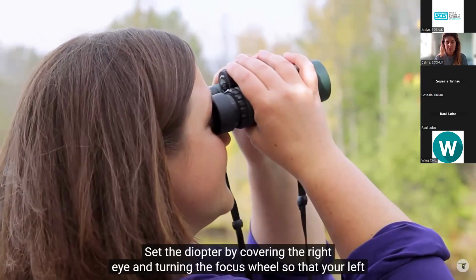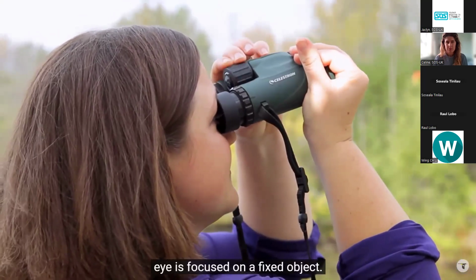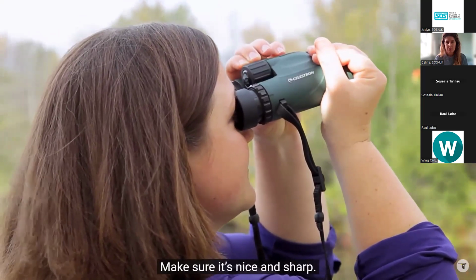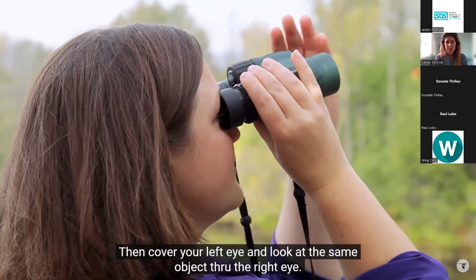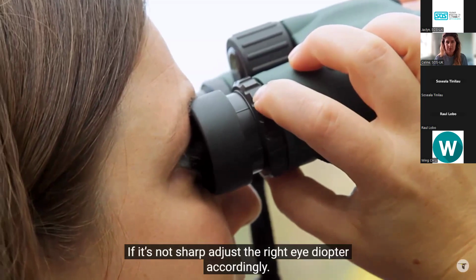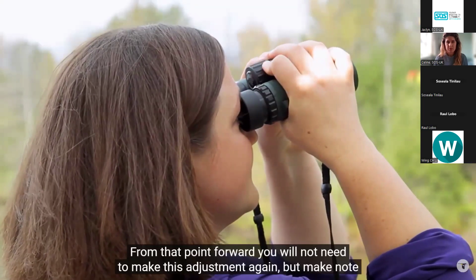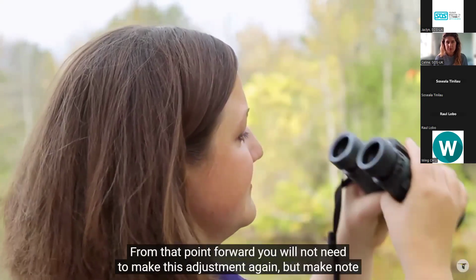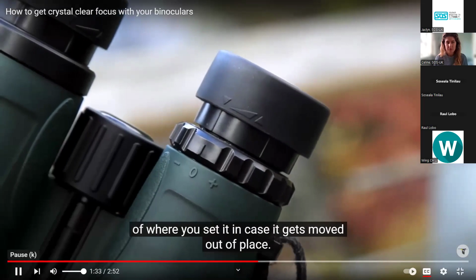Set the diopter by covering the right eye and turning the focus wheel so that your left eye is focused on a fixed object. Make sure it's nice and sharp. Then cover your left eye and look at the same object through the right eye. If it's not sharp, adjust the right eye with the diopter accordingly. And you're set. From that point forward, you will not need to make this adjustment again. Make note of where you set it in case it gets moved out of place.